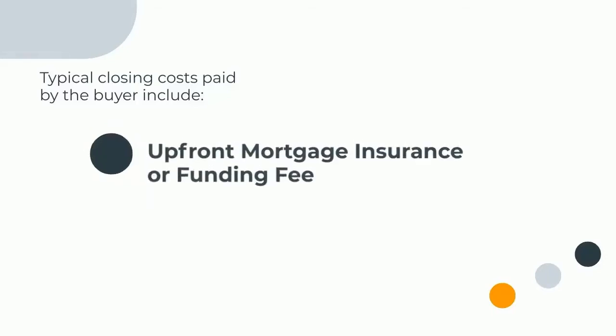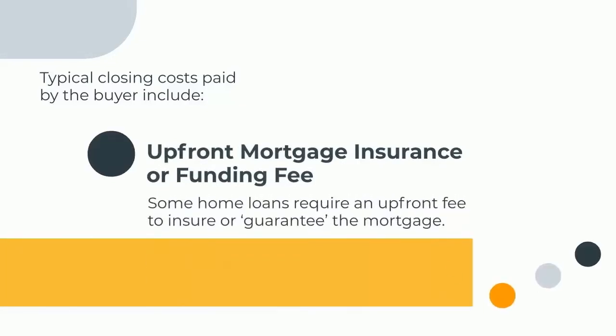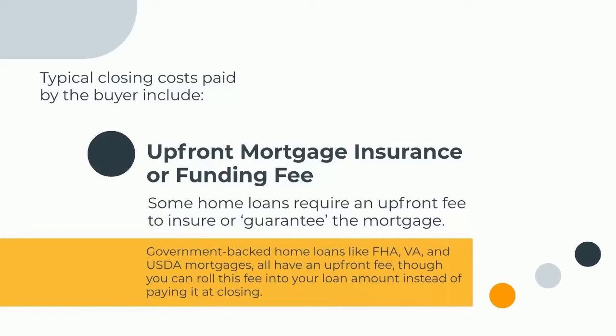There's also an appraisal fee, and this is the fee to have your home appraised. Title search and title insurance fees ensure that your new home's title is clear and no one else can claim rights to the home or property. Title insurance provides protection against undiscovered claims. Some home loans require an upfront fee to insure or guarantee the mortgage. Government-backed home loans like FHA, VA, and USDA mortgages all have an upfront fee, though you can roll this fee into your loan amount instead of paying it at closing.